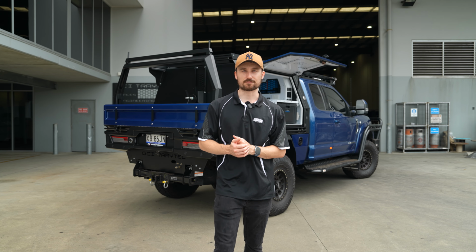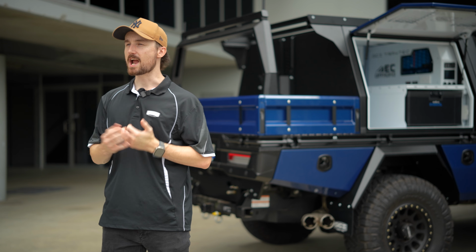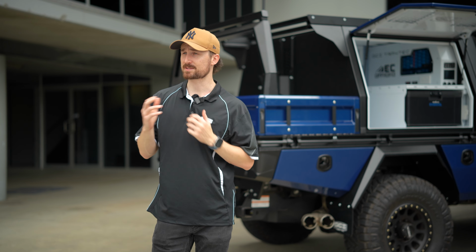So do you really need a full-size canopy? Well, the answer is yes and no. It depends on yourself. Everyone uses these builds differently, and that's where we're here to help.